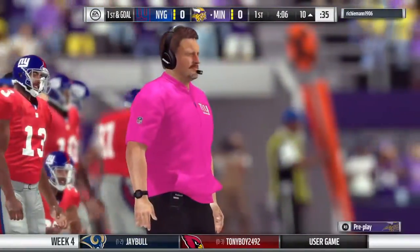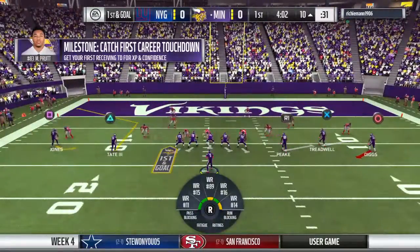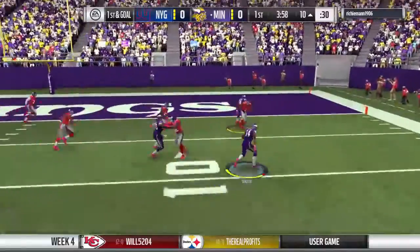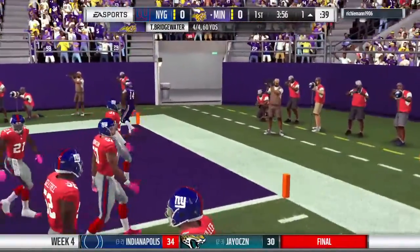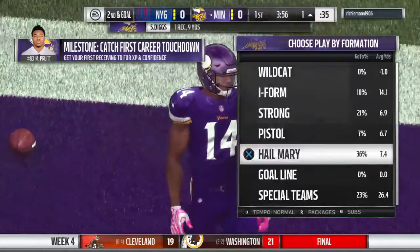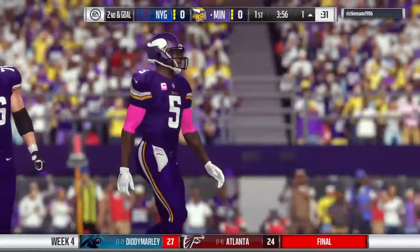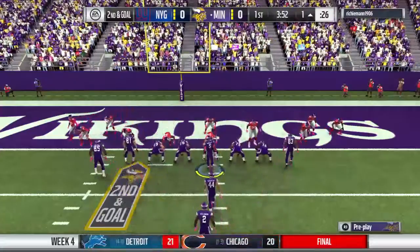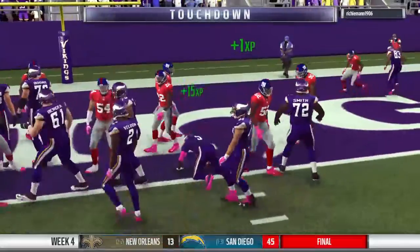In the red zone this time. Shift together here from the D-line. Bridgewater now looking to throw on first. He's got it complete to Diggs, right side. It'll be a gain of 9, and it'll be second and goal. And here comes play number 6 on this drive. On the sneak, and he'll get in.